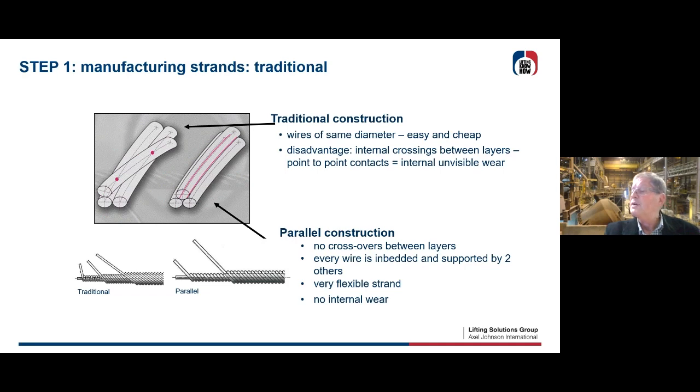To avoid this, people invented the parallel constructions. In the parallel constructions, as you see there on the right, every wire is supported by two wires that are underneath. So there are no crossovers, yeah. So every wire is embedded and supported by two others. It's a very flexible strand, and there will be no internal wear.